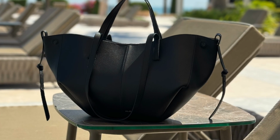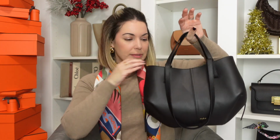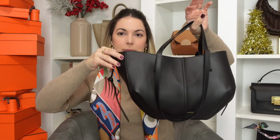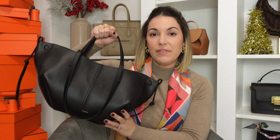Let's start off with my Polene Seam. This is in the size mini, and I just love, one, the silhouette of this bag. You could cinch it in and it looks smaller this way, but then you can also bring the sides out and you give it a completely different look. It's so sleek and so slimline that it just falls underneath your arms so comfortably.